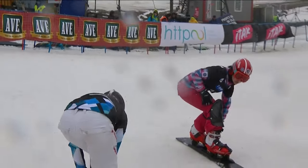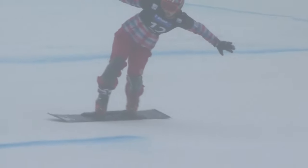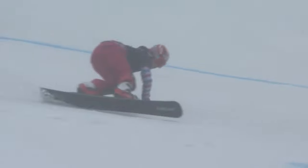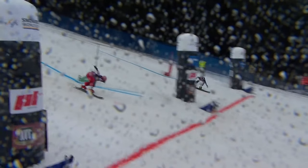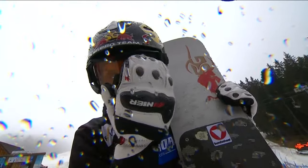All to play for on the second leg. Here's where Tukhachyova had all sorts of problems, doing very well to get back upright and stay in touch in the race. And she did close that gap nicely towards the end of run number one.